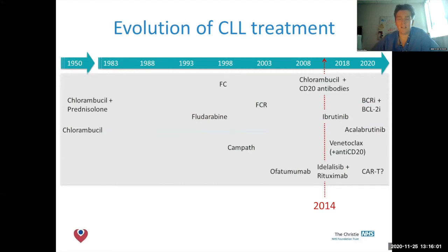So this is just a schematic that looks at the evolution of CLL treatment over the last 50 years. What we can see from here is that there's been relatively slow development, shown as a cartoon. At the beginning on the left, chlorambucil, still used occasionally, was first introduced in the mid-1950s with or without steroids. And this slow evolution of treatment went on for the next 40 years. The annus mirabilis, if there was going to be one in CLL, probably occurred around 2014, which was marked by the licensing of ibrutinib. And since then, there has been this transformation.